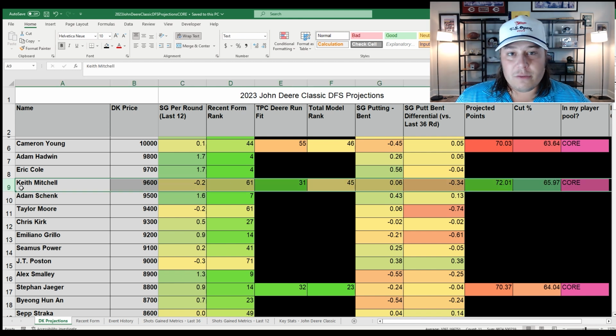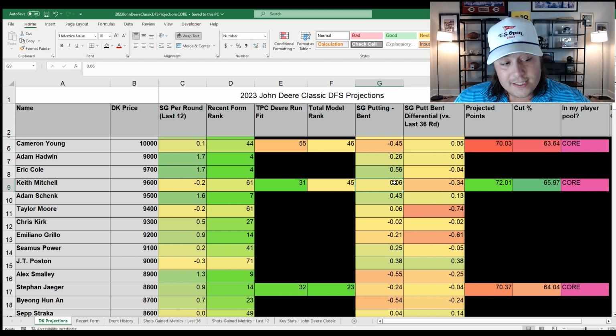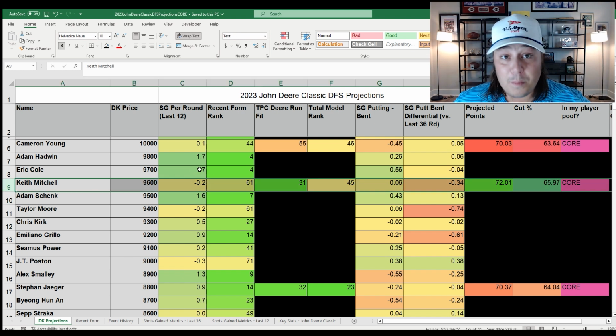But I'm more of a long-term sample size guy, right? I'm about taking chances on guys bouncing back. And because of the form, because of the fact that he's a bomber, doesn't fit this golf course, kind of like Cam Young, these guys are going to be completely overlooked.